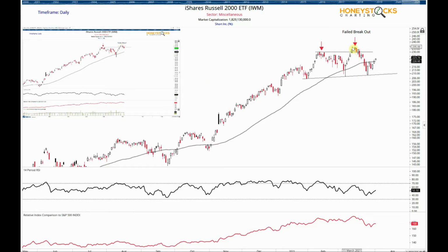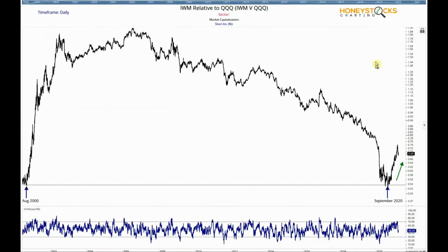That ultimately proved to be correct, and since then we've found a logical level of support. We've started to recover the 50 period simple moving average. So again, it does look like the small caps are on the road to recovery. They have been outperforming technology since September of last year.